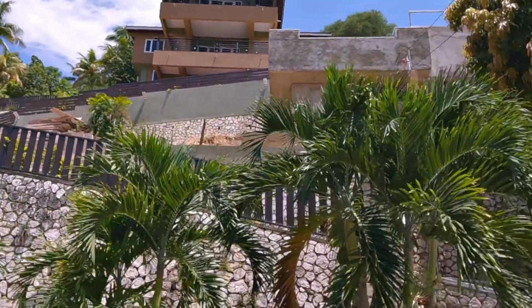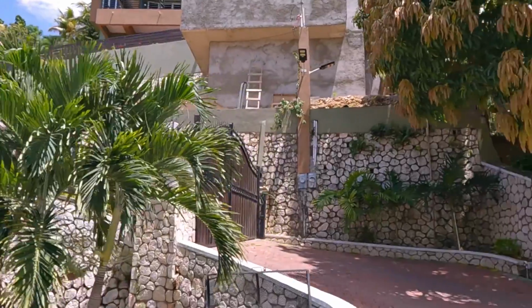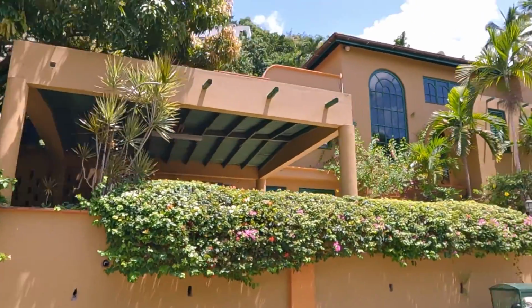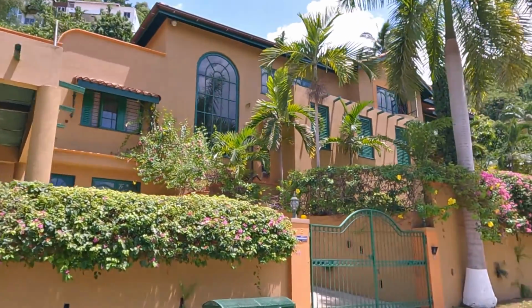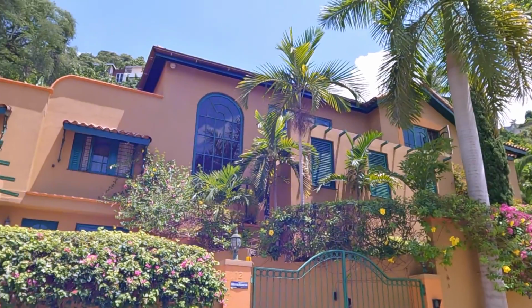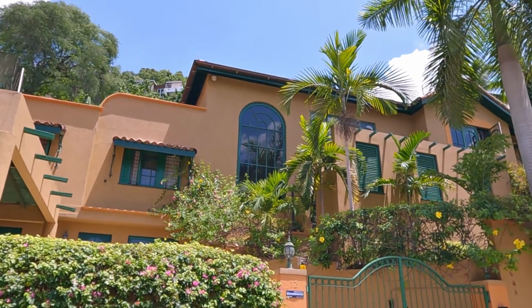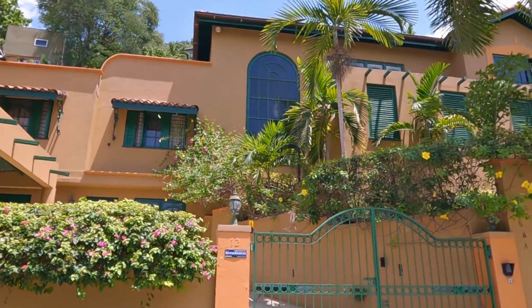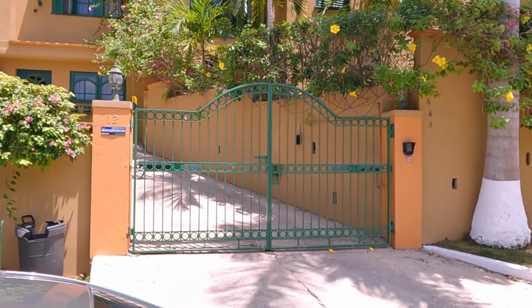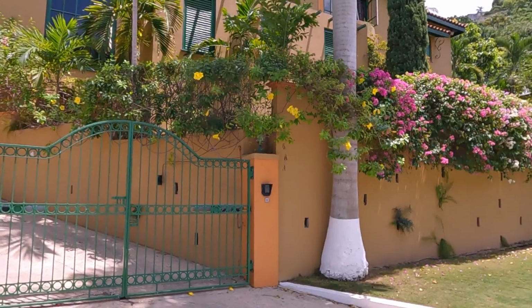I'm going to kind of aim the camera up there. I don't know what it's going to see. Oh, that's pretty. That's a beautiful home. Yeah, a car is coming now. And the landscaping is gorgeous. Yeah, that's really nice.